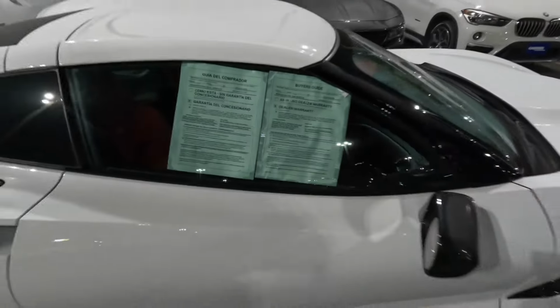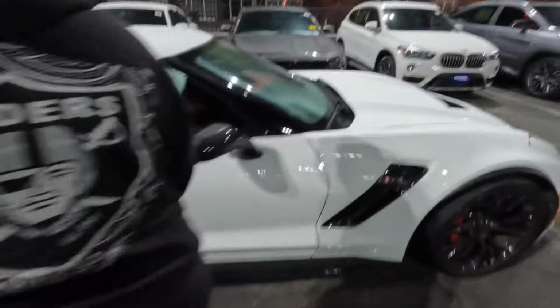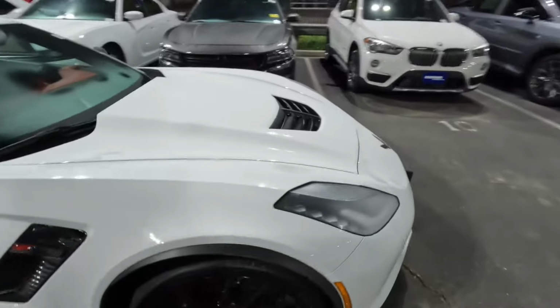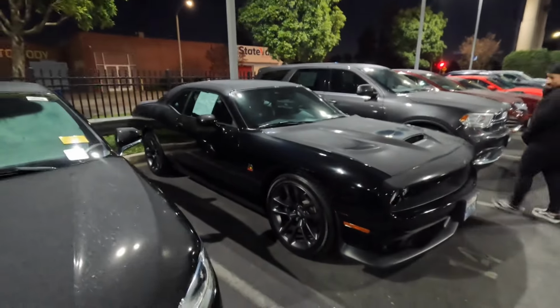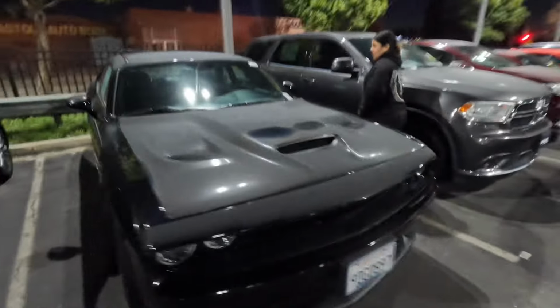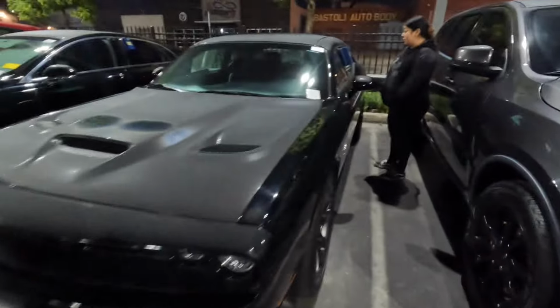What the hell, they got a Porsche? Look at that. It says Porsche. This is a Corvette. This ain't no Porsche. All right, y'all. Now we got another one. Dude, they got all the muscle cars up here.